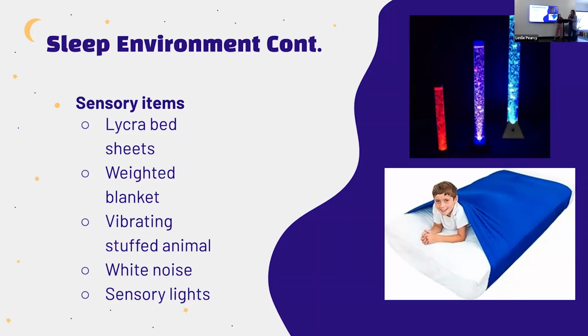People are more aware of them, but a lycra bed sheet is essentially a really stretchy, spandexy fabric, and it fits around the bed. And so it provides them with that feedback and kind of feels like a hug, but they can move and kick and get that input, but it also is not super thick, so it's not going to heat their body up.